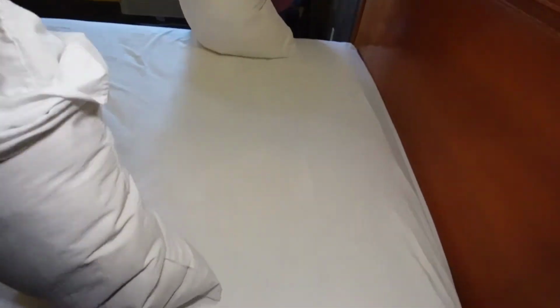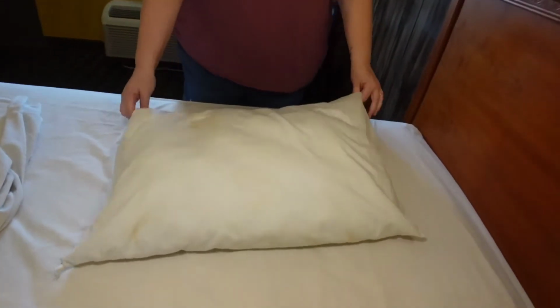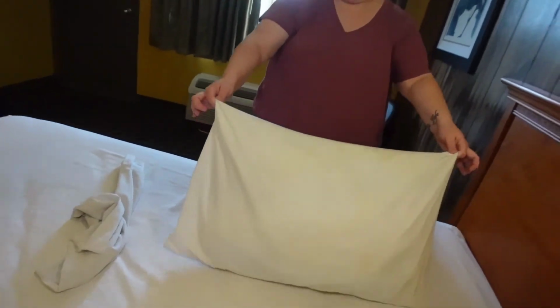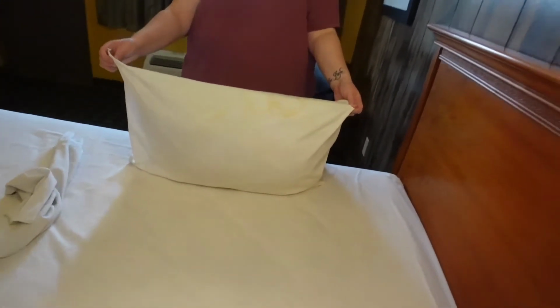Let's check this thing out. Alright, hang on. What are you doing? I'm looking at the pillow. Oh. Yeah, see, that's what I was seeing in mine. Oh, God. So they are a little stained, but they don't stink. They don't stink. Clearly somebody slept on mine.